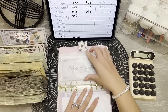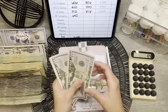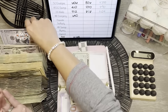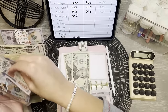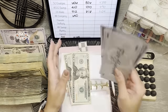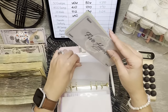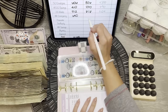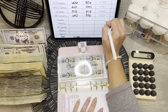Our 1000 emergency fund will go towards our medical emergency. We've managed to save 600 in the bank, 700, $840. I'll put this all down and grab two $100 props. Oh, I like this one better. So cute. All right. So this is still $800 going to the bank, $840 total. We are so close in finishing this, you guys. So excited. So that means we added 200 to here.